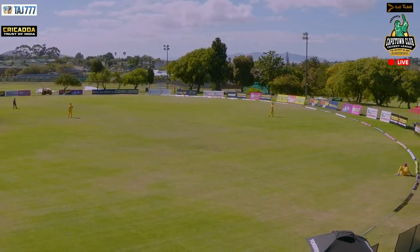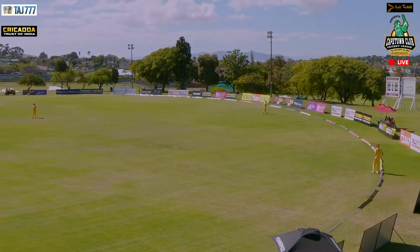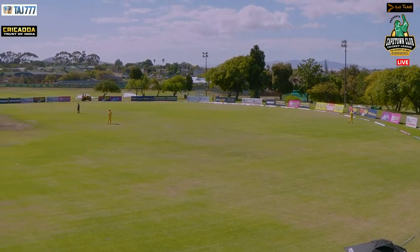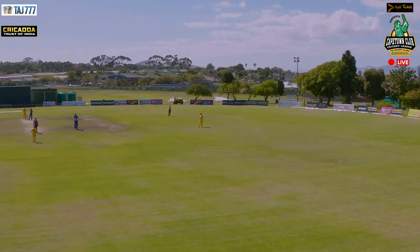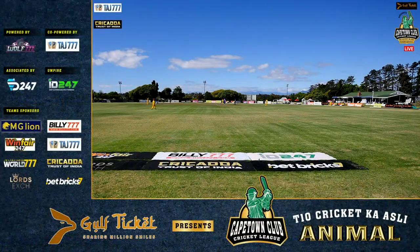Can't keep everybody happy. But let me tell you, that was as close a run out opportunity as we ever wish to see. And just the benefit of the doubt towards the batter there. Just a bit inconclusive.